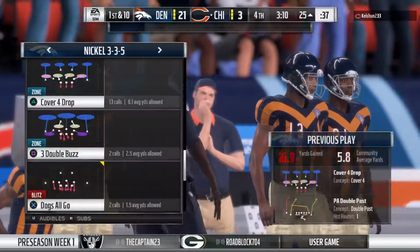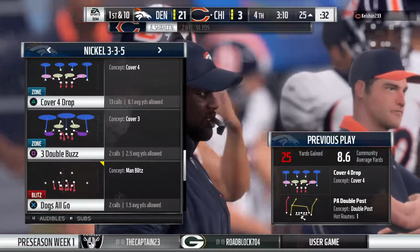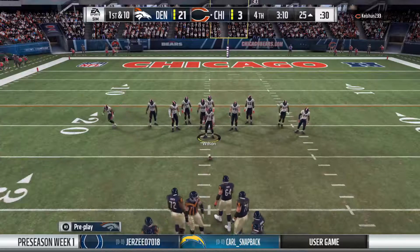And he's going to be out of bounds down to the 25. And they pick up 25 as they convert on 3rd. Now this will be the 9th play on this drive.